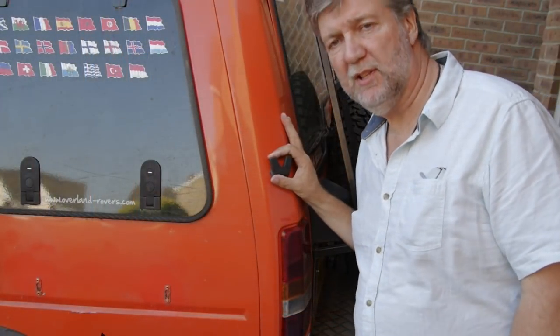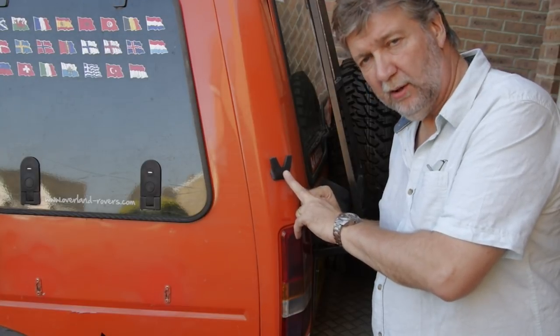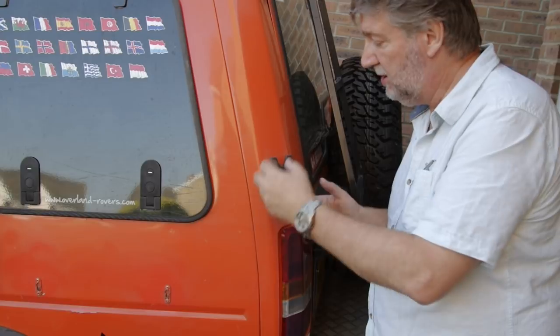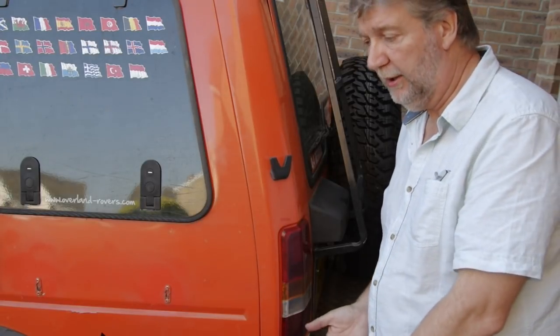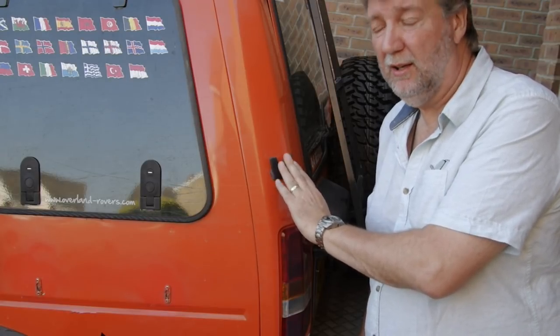We often found it's the little things that make life convenient. This is a Land Rover curry hook fitted on here. Seems a bit obscure, but it's specifically there so we can hang rubbish bags on when we're at the kitchen or when we're at the hatch. It just gives us somewhere to hang. So all these little details are what makes using this vehicle really, really convenient and comfortable.